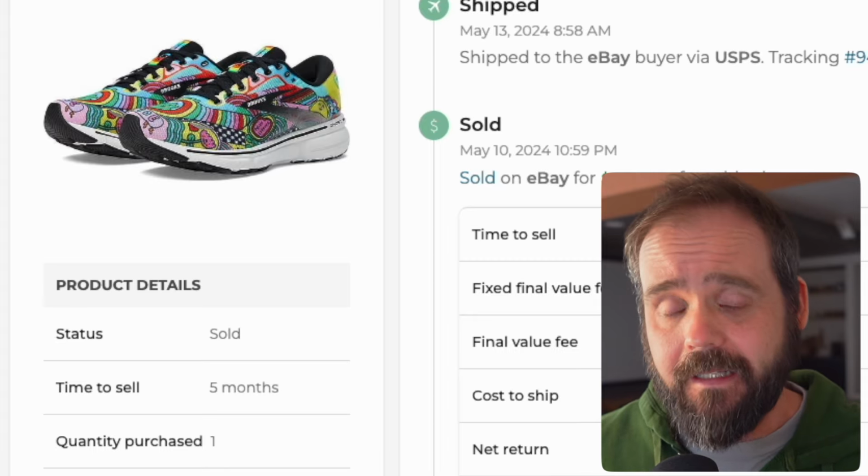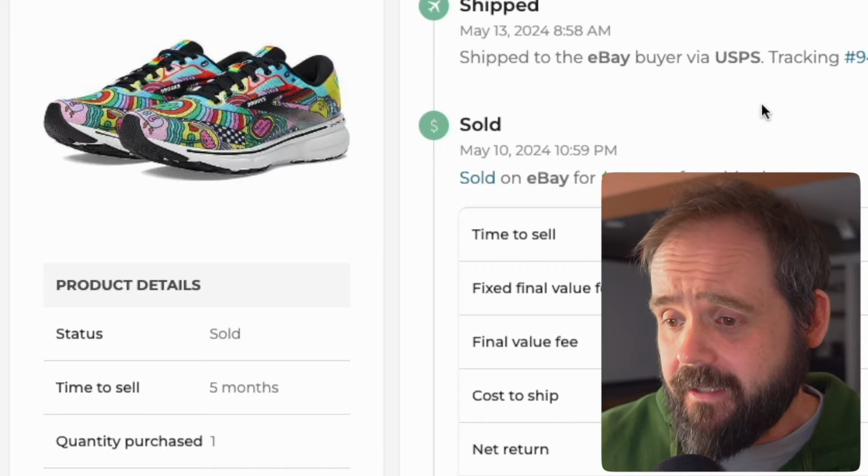So size 13, just got to wait a while to find the right buyer who has large feet and also is going to want kind of a wacky design like this. So it took a little bit longer to sell, but still made $24 on it.